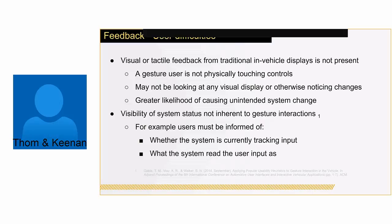And again, we go back to this heuristic of visibility of system status, one of Nielsen's 10 heuristics. They're always good to go back to in all of these cases. A lot of participants in some of my studies have wanted to know whether their hand was basically safe. If there's a zone where gestures are sensed, maybe over the center console or near the steering wheel, they may want to know if they can go ahead and gesticulate to their passenger versus when their hand is being tracked. Some sort of ambient feedback might be good to indicate that, and also what input was interpreted as. Can we go to the next slide, please?